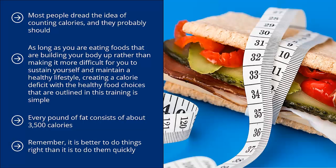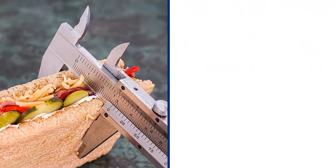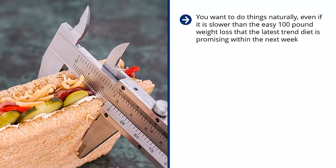Remember, it is better to do things right than it is to do them quickly. You don't want to be trying to rush yourself into rapid weight loss. Doing so can have adverse results on your health and your physical body. Losing weight too quickly can actually result in loose or sagging skin. You want to do things naturally, even if it is slower than the easy 100-pound weight loss that the latest trend diet is promising within the next week. Losing weight that quickly is vastly unhealthy.